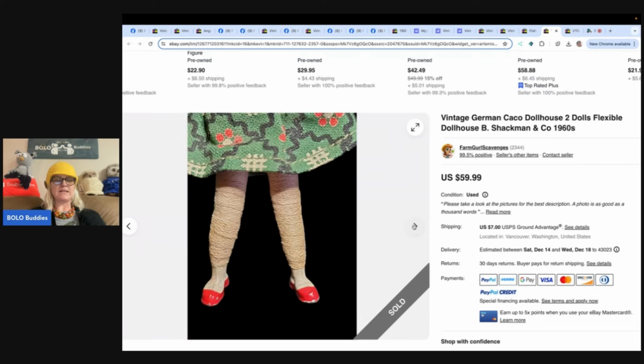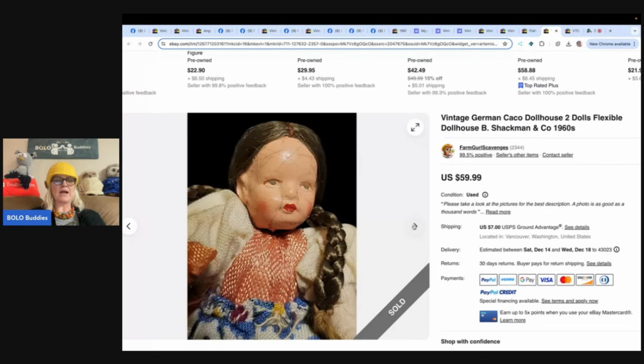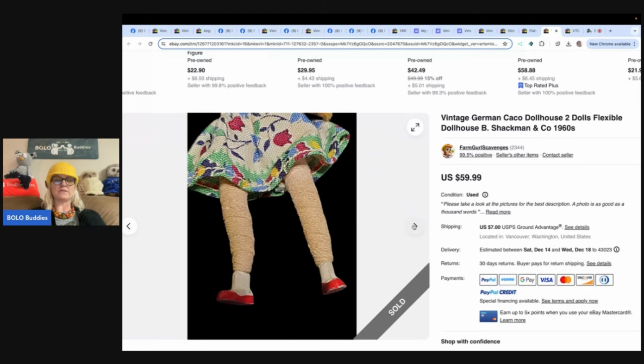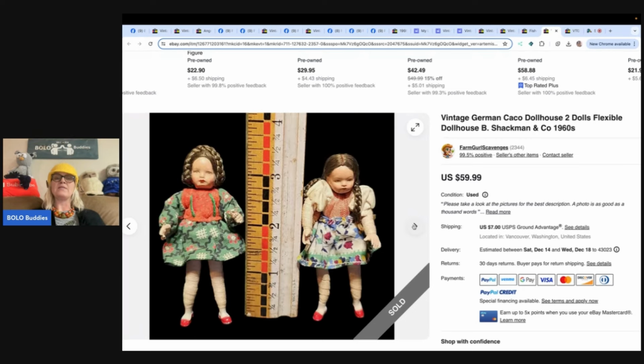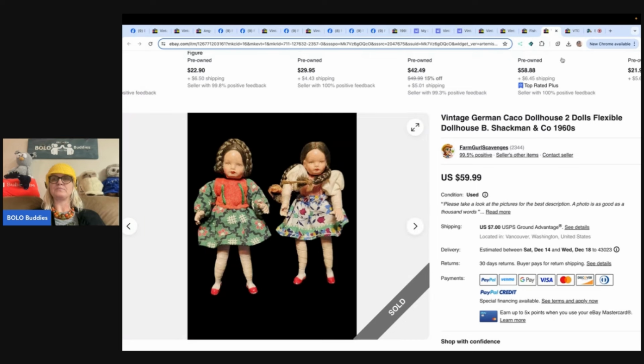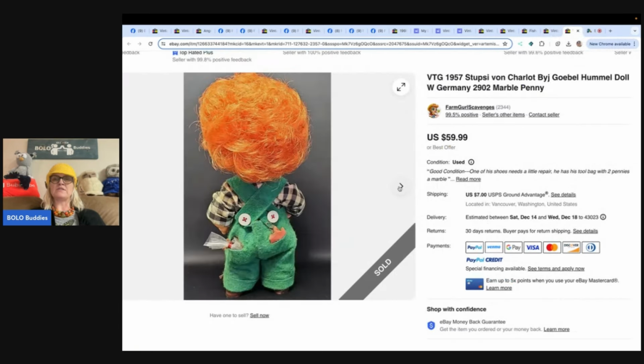Notice the word dollhouse. Anything that fits in the miniature realm, this is a keyword that you want to use. I do have a video, actually several, on miniatures. You guys check out Farm Girl Scavenger Noelle. Looks like you can type in miniatures and it will pull up a YouTube video that will educate you on miniatures to be on the lookout for. Awesome BOLO content over there, you guys. Definitely check it out.